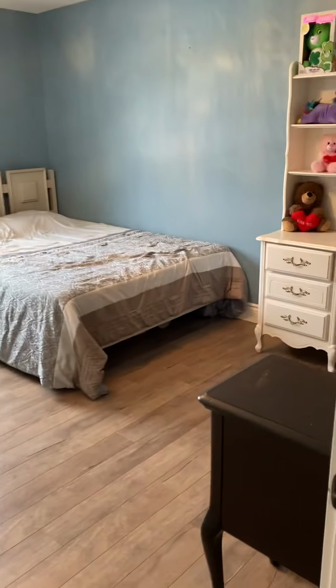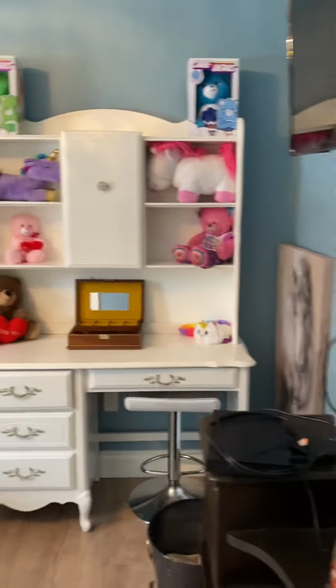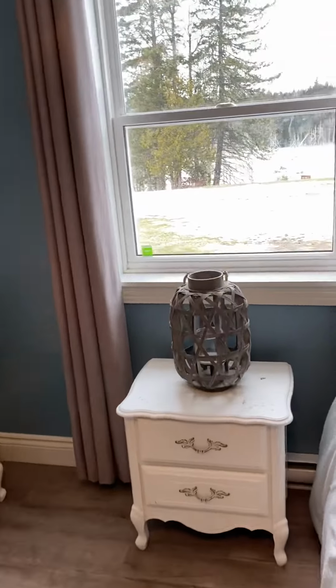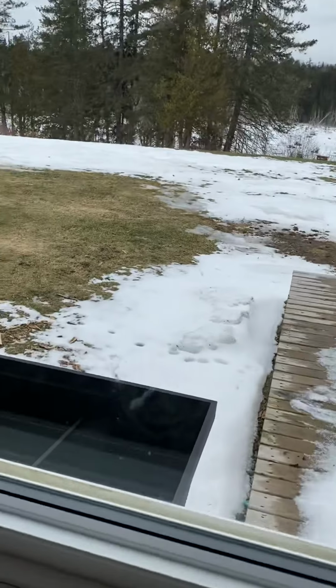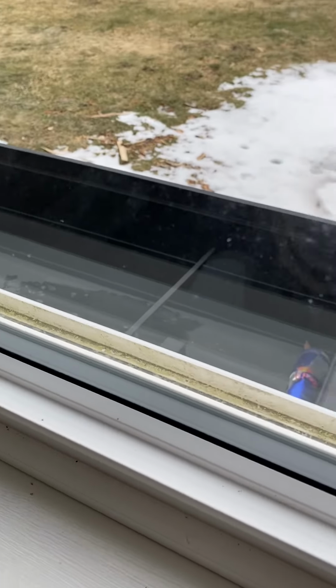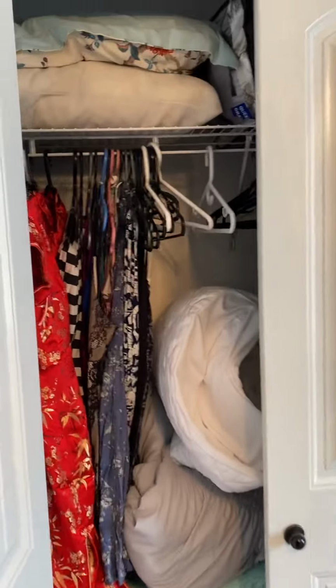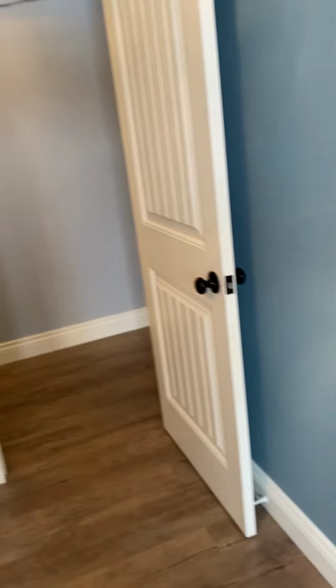Nice big bedroom here as well. So I'll have to check the square footage on this house, but it's actually a big home. It really is. Again, a lot of the windows missing the screens. I mean, maybe they're around, we'll see. Just a standard closet, wire rack shelf. But again, this is in really good condition in here.